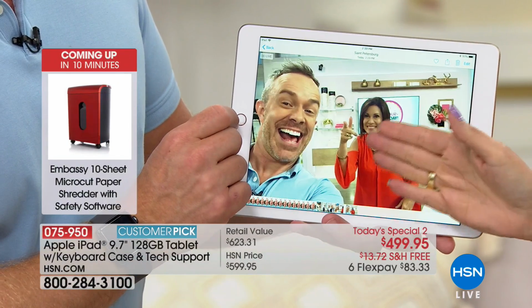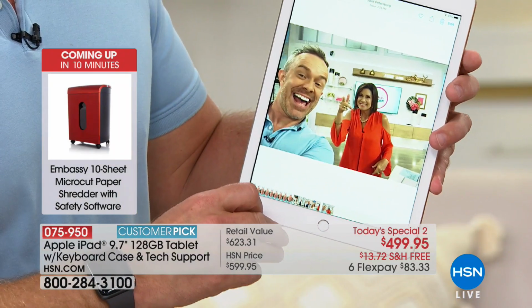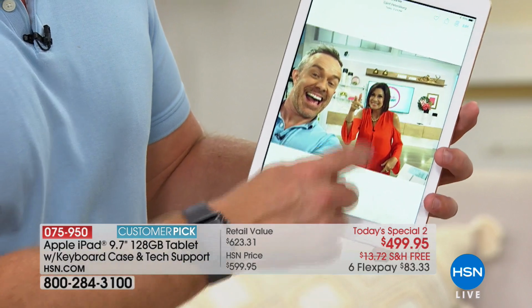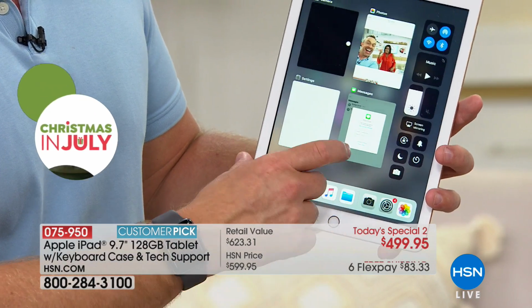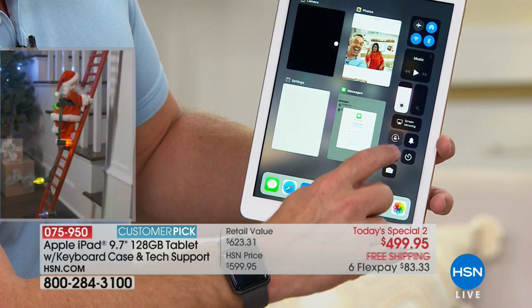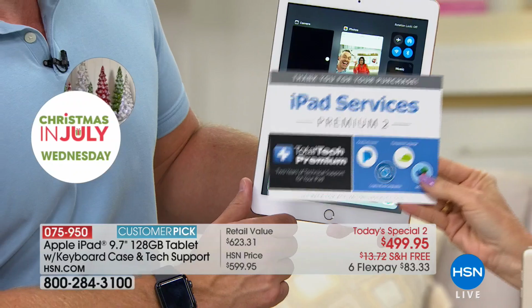For example, her screen only goes parallel. I don't know how to get it to... Oh, we can unlock it. She's locked it somehow. There's options. You swipe up twice and you see all the different stuff you have up. Your lock screen unlock is that little icon right down there, so I can lock it so it won't rotate. But look, Mom, Total Tech Premium right there.